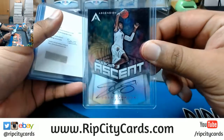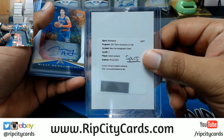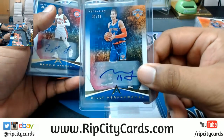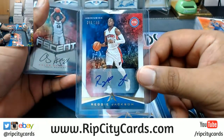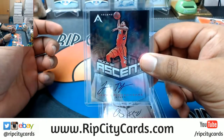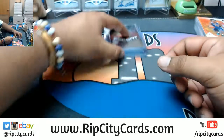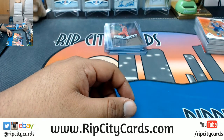All right, so we have Josh Jackson, Suns. Kawhi Leonard, base set autograph, green redemption for the Spurs. Willy Hernangómez, Knicks. Reggie Jackson, Pistons. Caleb Swanigan, Blazers. And Jaron Blossomgame of the Spurs with the autographs. And that was the break. 2017-18 Ascension Basketball Half Case Break number 12, eBay style. Thank you very much. We'll get that out to you.